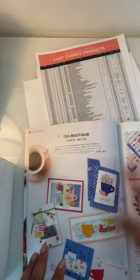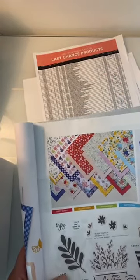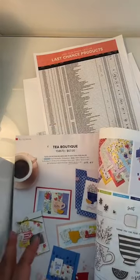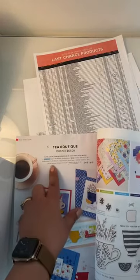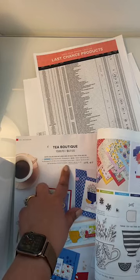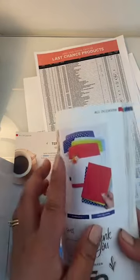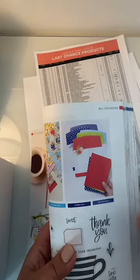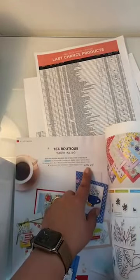Mainly, I have to say that those designer series papers, designer sheets, papers, and embellishment ribbons are retiring. A lot of them are retiring. Let me tell you this Tea Boutique cards and envelopes, which is here. It comes like cards and envelopes and already printed designer sheets paper. It's really pretty. You just need to put a sentiment and a focal point, and you are ready to mail those. These are going to be 60% off.